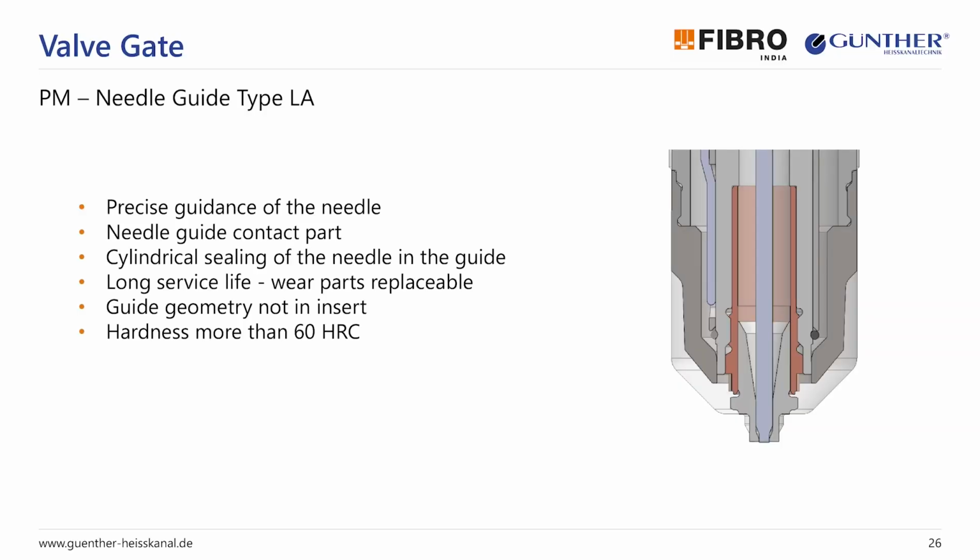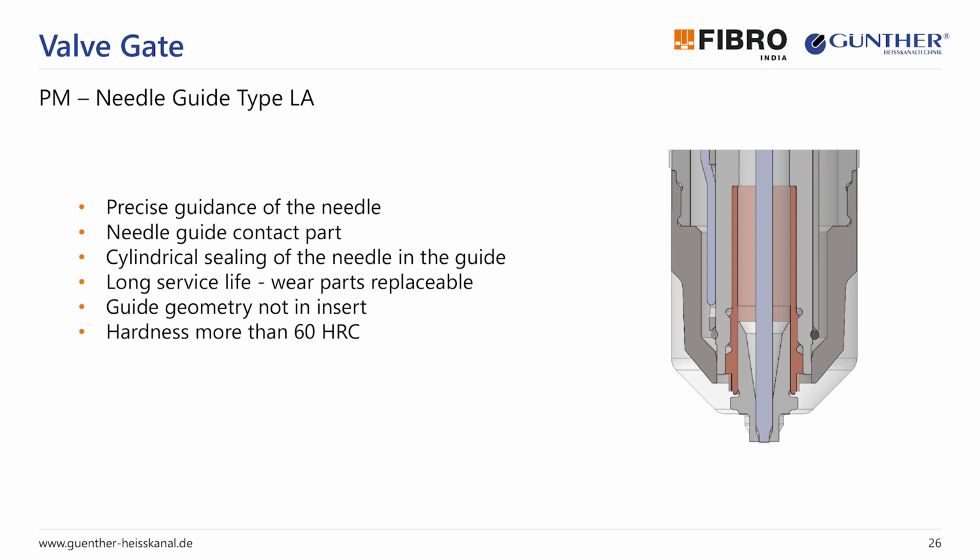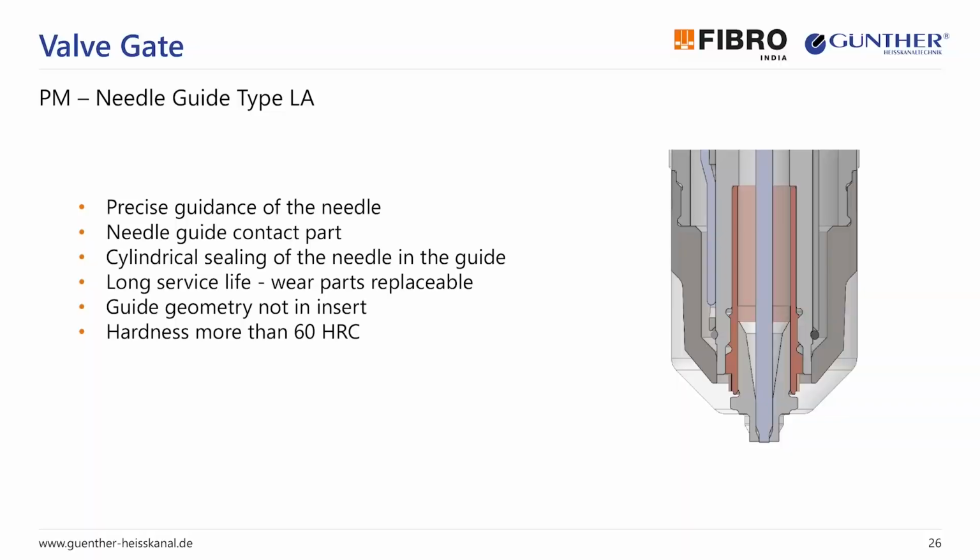And the last USP for you is our PM needle guide. This needle guide is made of polymetallurgical steel and has a hardness of 60 HRC. Normally you use inserts with a hardness of 52 HRC. And if you get wear, you have to weld them. Or you have to open it, you have to use another needle diameter and step by step. And then you come to a point you cannot open it more and then you have to weld it. Our needle guide can be changed very easily. And also because of the hardness, we get a long running time.